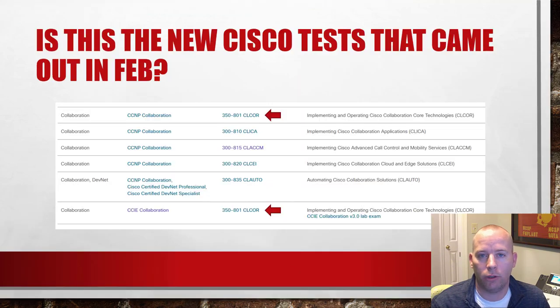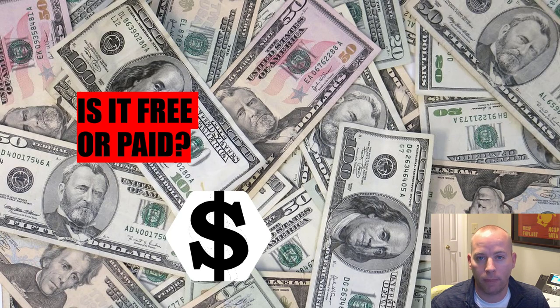Another question I got was, is this the exam that came out in February? Yes, this is the collaboration core exam that you need in order to have your CCNP collaboration, but it's also a prerequisite to the CCIE collaboration. Short answer, yes, this is the one from February. Is it free or is it paid? It is a paid exam.